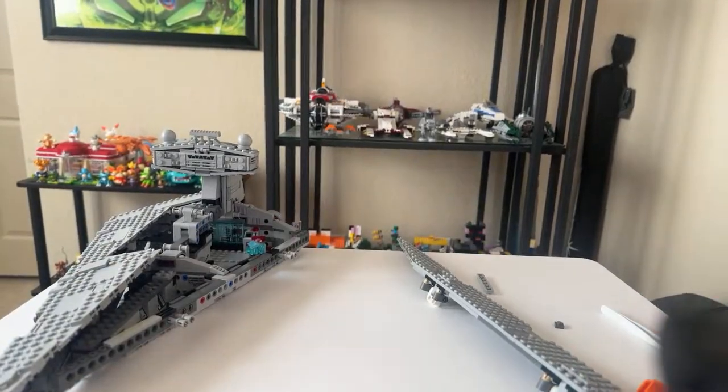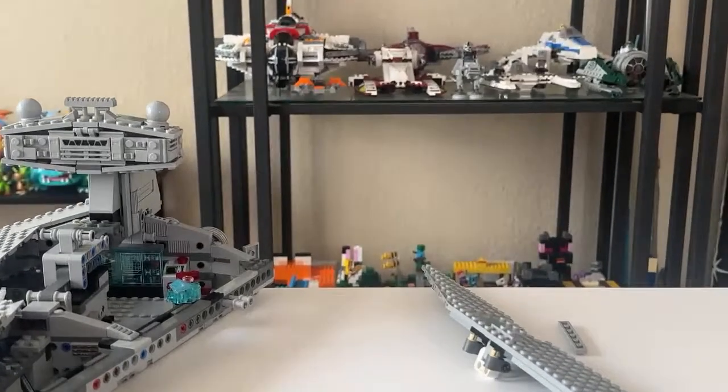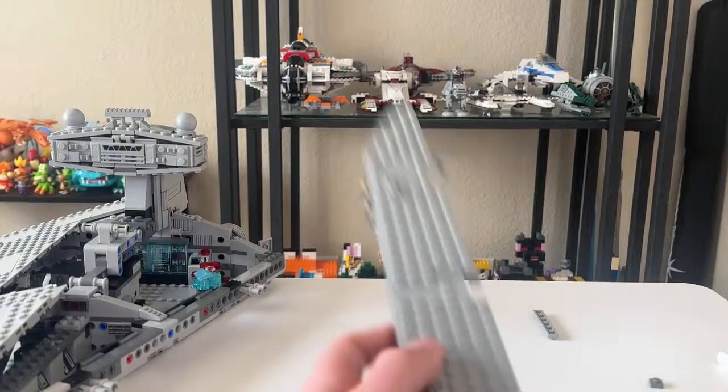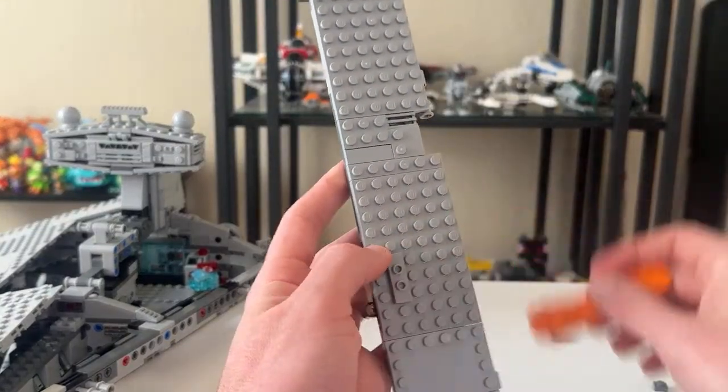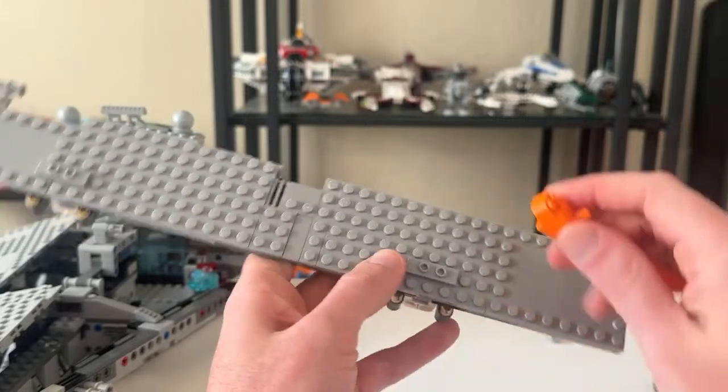Where'd my brick separator go? Oh, what is going on with the camera? Hello? Hold on. There we go. Hopefully that looks okay. Let's take this piece off and put it... Actually, wait, is that right? 1, 2... No. Okay, it does need to come over one more.